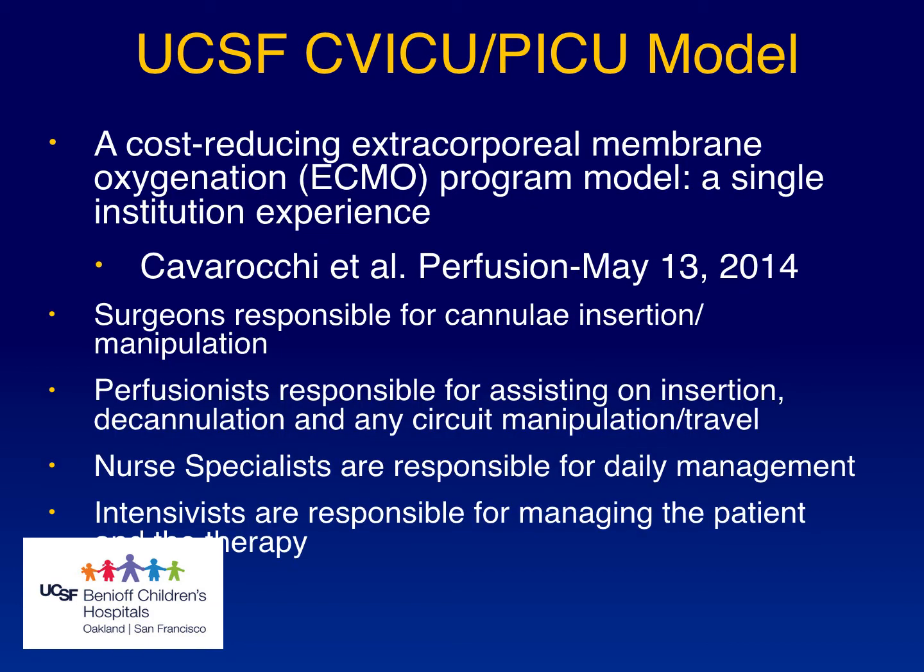This is a great review article that describes our staffing model here at UCSF. The surgeons cannulate, the perfusionists assemble the ECMO and manage initiation and discontinuation. We have nurse specialists trained to set the ECMO run, and the ICU intensivists are responsible for managing the medical care of the patient.